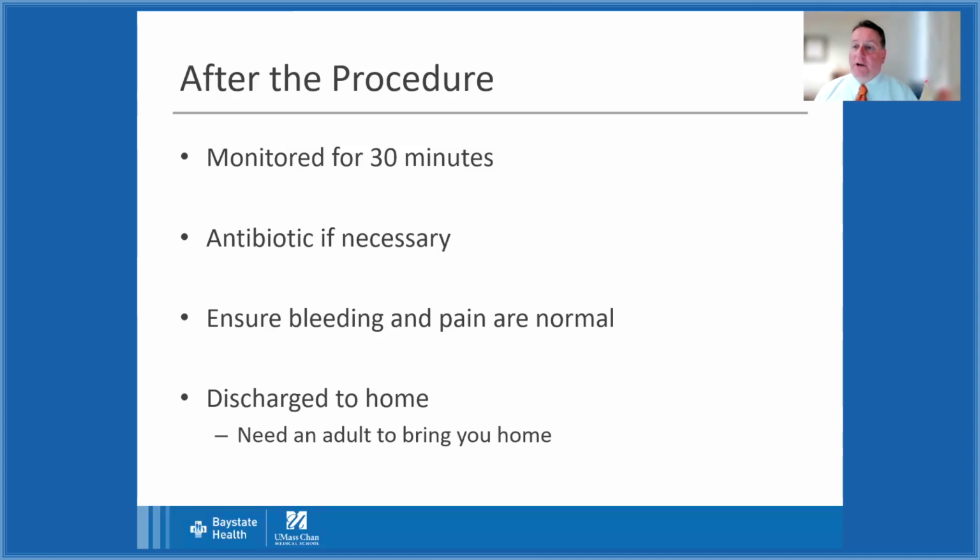After the procedure, you'll stay with us for about 30 minutes. The point of this is to make sure that any bleeding you experience remains light. Any pain that you experience, we can, of course, treat with things like Tylenol or nonsteroidal anti-inflammatories, and that your pain is reasonable for the procedure that you had, and that the anesthetic wears off as we expect it to.